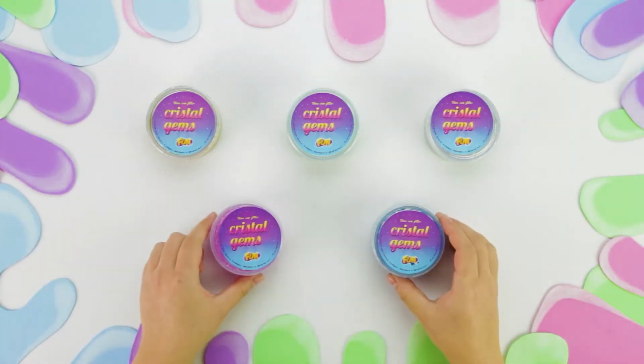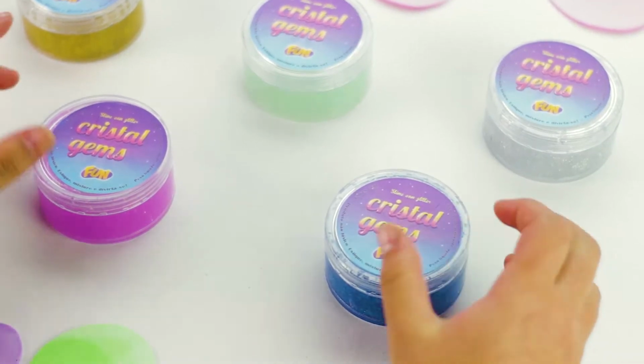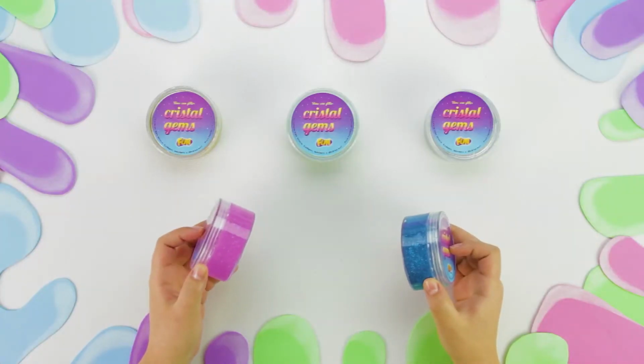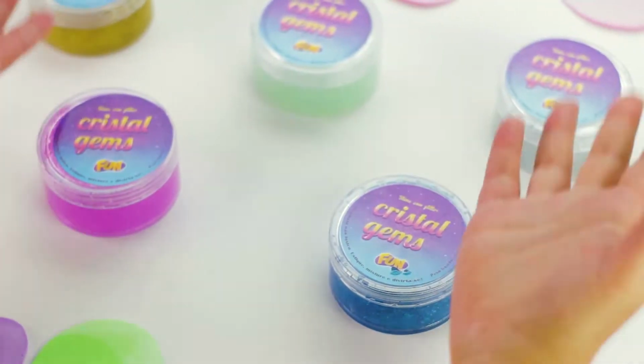Hello, friends! Have you heard of crystal gems? They're slime with glitter. And the coolest thing is that each color has a different texture and consistency. Can we find the difference in each one?